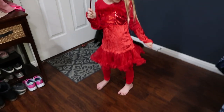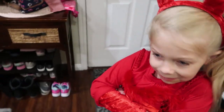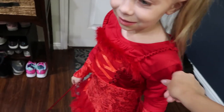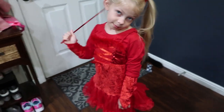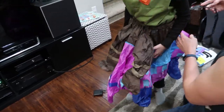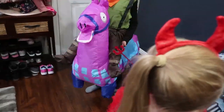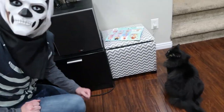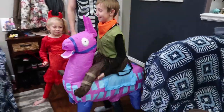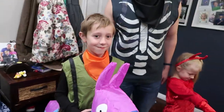Okay, here's Caitlin's costume. Yeah, so it's gotten pretty cold here, so we had to go out and buy this long sleeve shirt to put under it. That way you just won't be freezing when you're out trick-or-treating. Cut in the legs! All right, Liam, you're such a big fan of Fortnite. Is this the perfect costume for you?